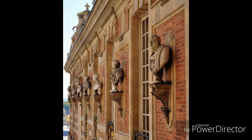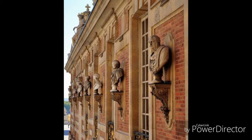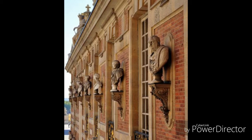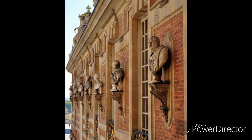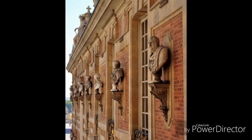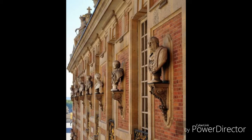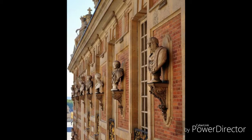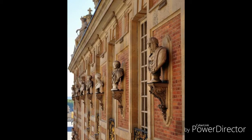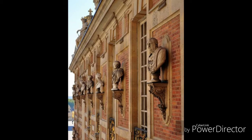So, for those of you who aren't familiar with Versailles, it's the famous palace of Louis XIV, Sun King of France, and he was the one who completely redesigned the original chateau that was at Versailles, that used to belong to his father, Louis XIII. Louis XIV completely transformed the very sort of primitive residence into one of the grandest palaces in Europe.